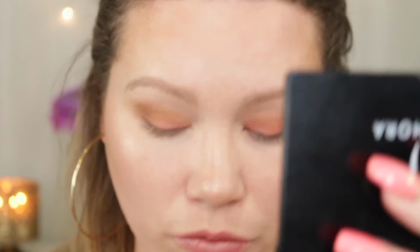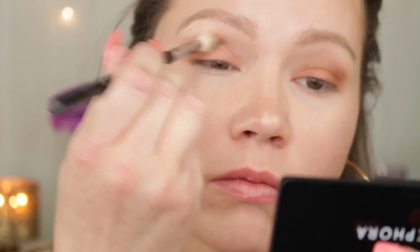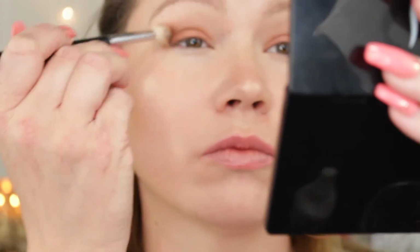By the way, I'm using the Morphe M433 brush to apply this Charmed I'm Sure, to blend everything out and keep it with no harsh lines. And now I'm going in with my Sigma E35 Clean, just to clean up that area and blend it in a little bit more with no more color added.